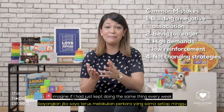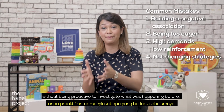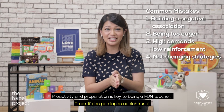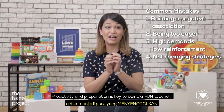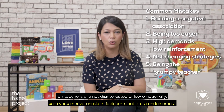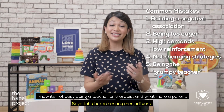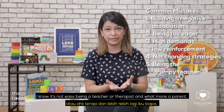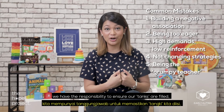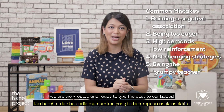Using my example again, imagine if I had just kept doing the same thing every week without being proactive to investigate what was happening before, and then making the changes I did to get a different result. Proactivity and preparation is key to being a fun teacher. Finally, fun teachers are not disinterested or low emotionally, i.e., the grumpy teacher. I know it's not easy being a teacher or therapist, and what more, a parent. However, before we can genuinely be a fun teacher, we have the responsibility to ensure our tanks are filled, that we are well rested and ready to give the best to our kiddos.